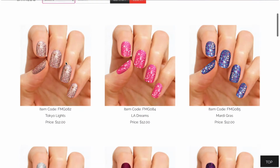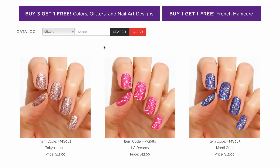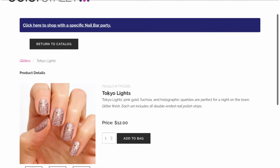Now you can scroll through your items, whatever you love. Oh my goodness, this Tokyo Lights is super popular. Now if you hover over the item, you can either add it directly to your bag, or you can see some details. If you click on those details, it'll give you a little bit of a description of the product and how they are.